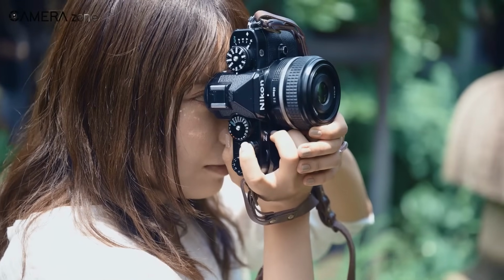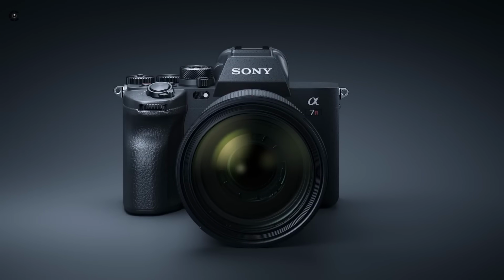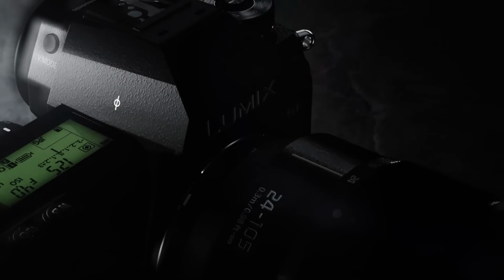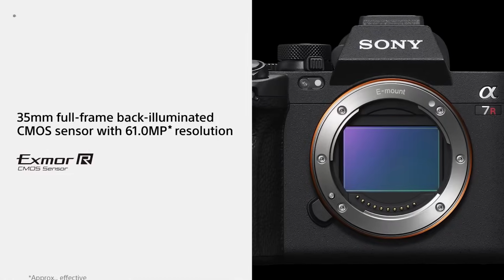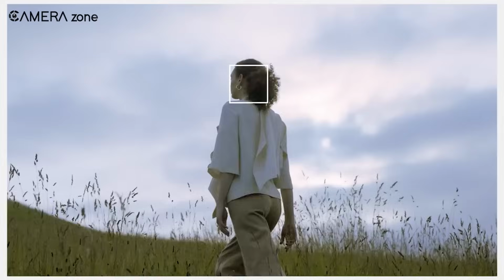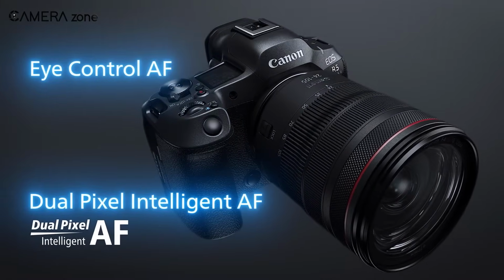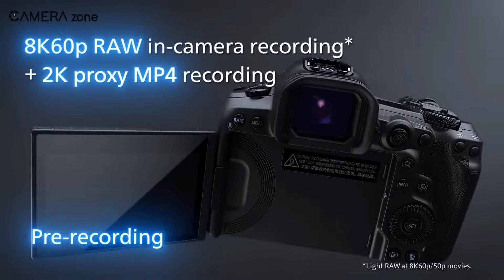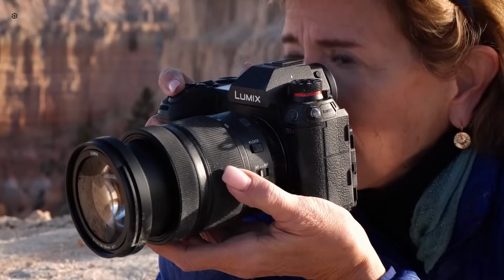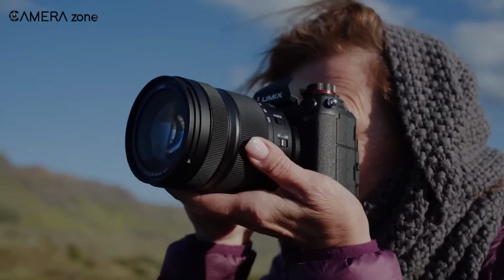With these specs, the ZFR would go head-to-head with the Sony a7R V, Canon EOS R5, and Panasonic's Lumix S1R. The a7R V offers the same 60-megapixel sensor and a top-tier autofocus system. Canon's R5 excels with autofocus and 8K video. The S1R, with 47 megapixels, offers excellent image quality, but isn't as versatile for video.